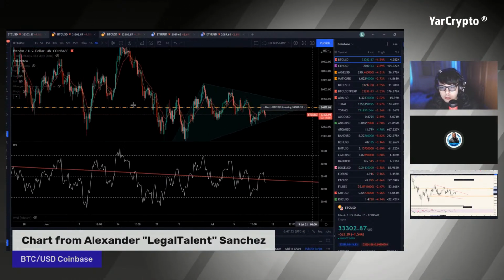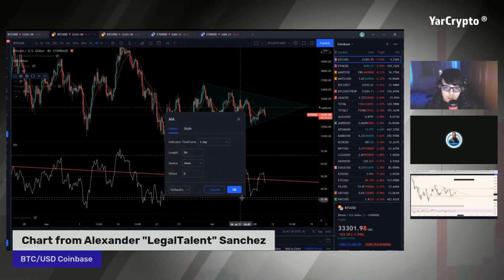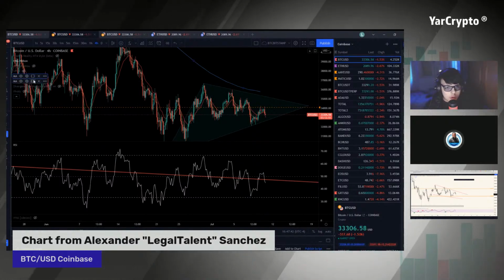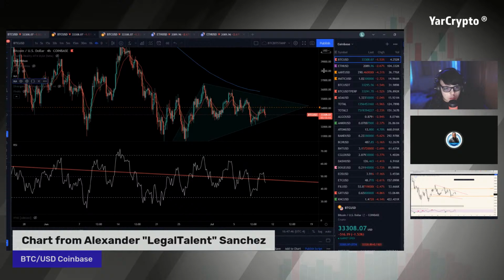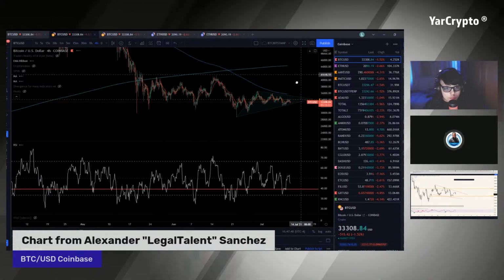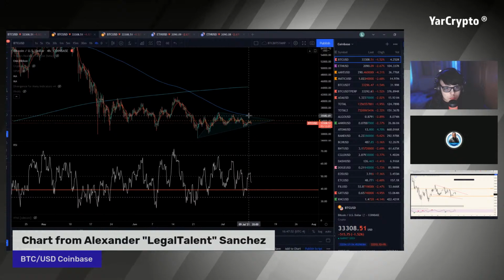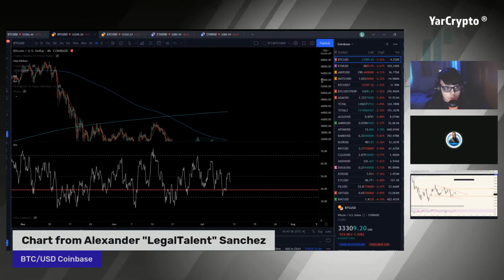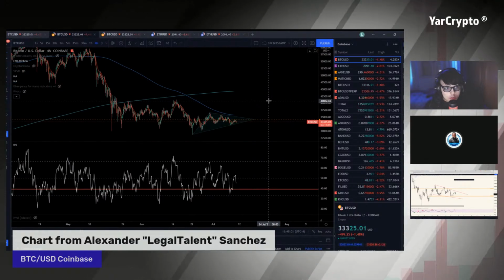Another thing we want to look at, and this has been a long-standing thing: we got the 50-day MA, as well as over here the 200-day MA, right? So we had a death cross. This was called the death cross. The golden cross would be when we go back the other way and cross over, signaling possibly the return of some bullish price action at that time.